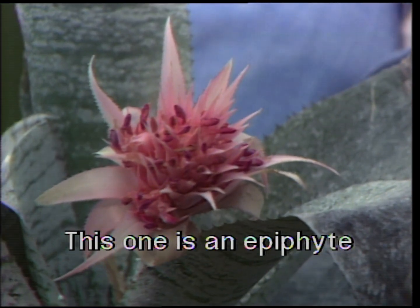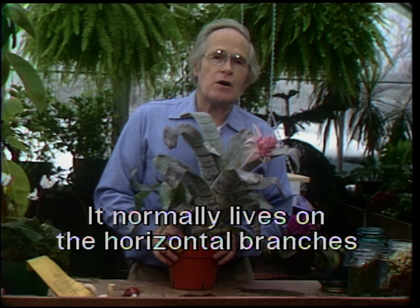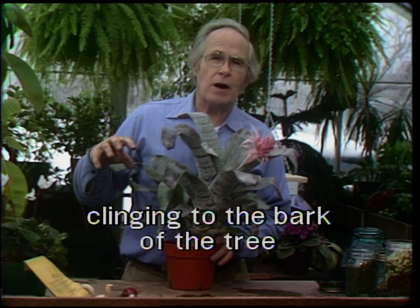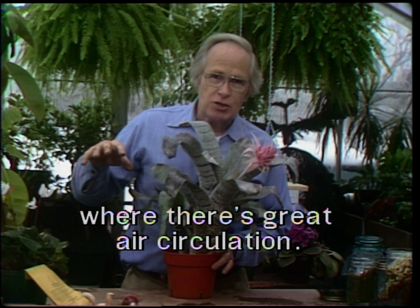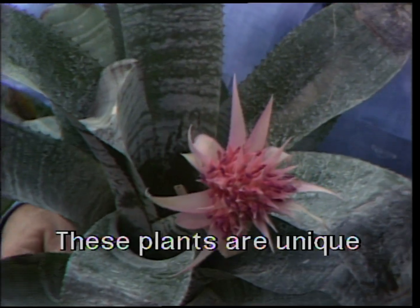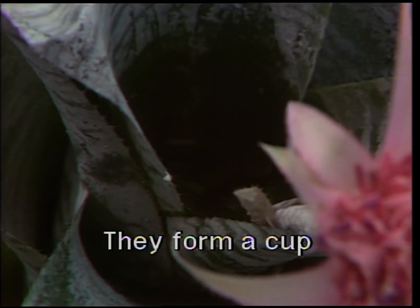This particular one is known as an epiphyte or an air plant. It lives normally on the horizontal branches of jungle trees, resting and clinging to the bark of the trees without being parasitic upon them. All the tree does is supply the support up off the ground where there's great air circulation. Now, these plants are unique in that the centers of the plants are very tightly woven leaves which form a cup in which rainwater falls.